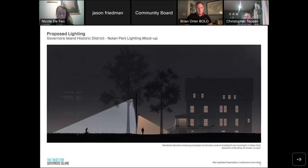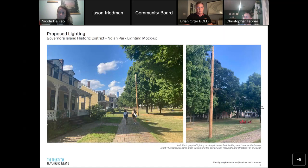We can go next. So here is where we did the mock-up. On the left is the moonlighting effect, and on the right is the sort of walking effect. And you'll see when we get to the next slide, we stretch them really far.